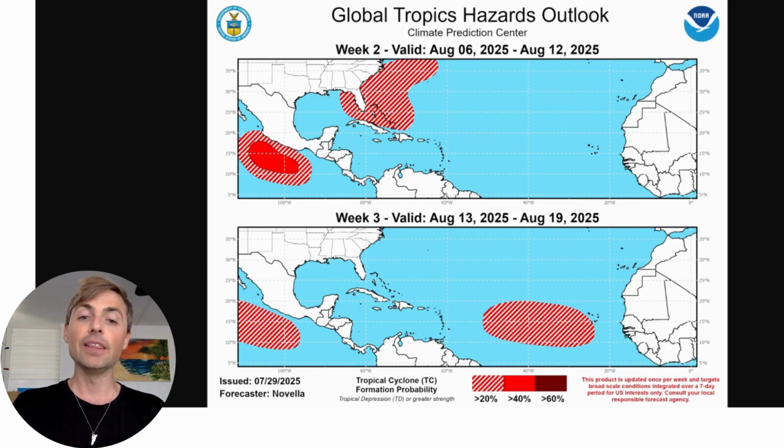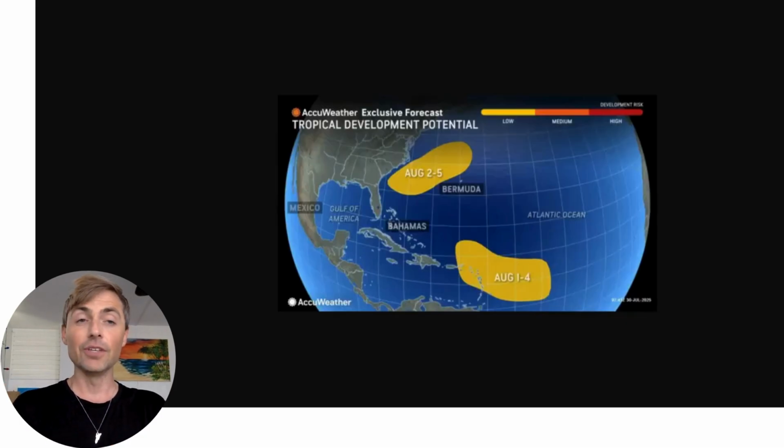and that is definitely in line with the climatological peak of the Atlantic hurricane season, which is around the middle of August, but specifically into the middle of September, with September 10th being the climatological busiest or height of hurricane season. So I'll definitely keep an eye on all of this for you.